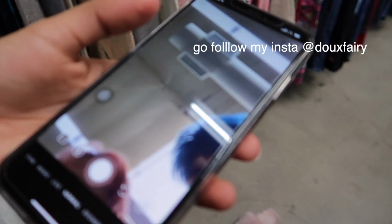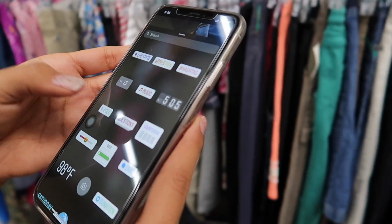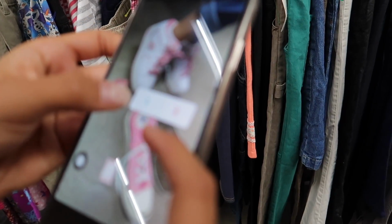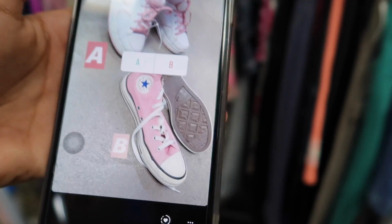Should we do a quick poll on my story? I'm gonna do a poll on my story on deciding which shoes to get, either the Converse or the Heelys. Whichever wins by the time I'm done trying on all the clothing is the one that I will get. Yes. The big words. And then add the poll to it. Nothing on it? B. Which one fits my aesthetic more or something? Nah, just put that and we'll see which one gets more votes. I feel like B's gonna get more votes. I don't know. Come on. There you go. It is now live. We'll see what happens.